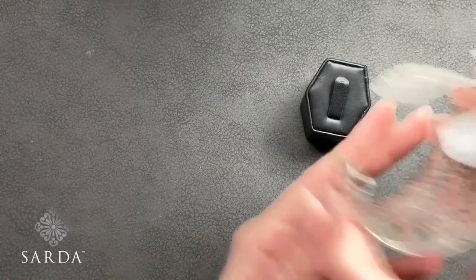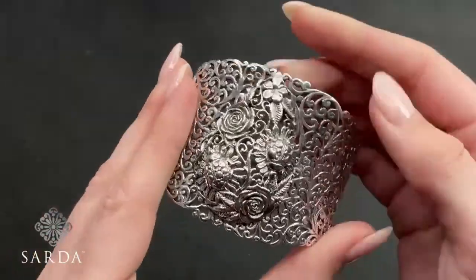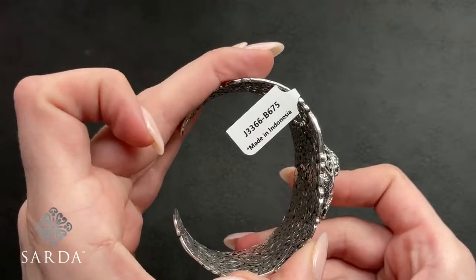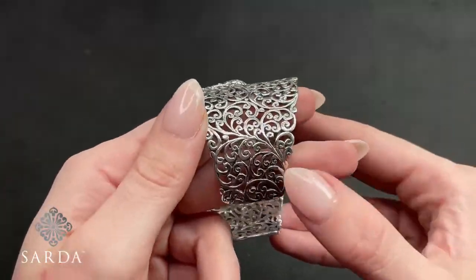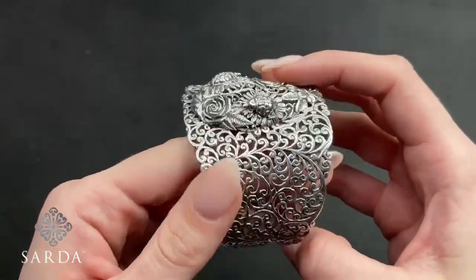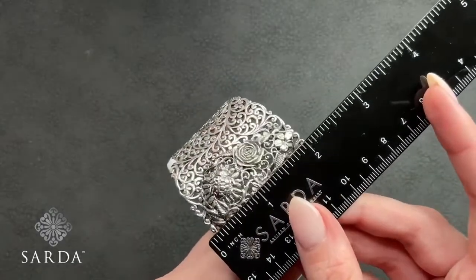And then we have ladybug and roses. How fun is this? This would be really cute with the roses necklace too, huh? Because of the roses. J3366. And it is going to fit a 6 to 6.75-inch wrist for $199.99. Look at this tree of life. Wow. And then I'm just going to give you a measure. At its skinniest, an inch. At its widest, 2 inches.